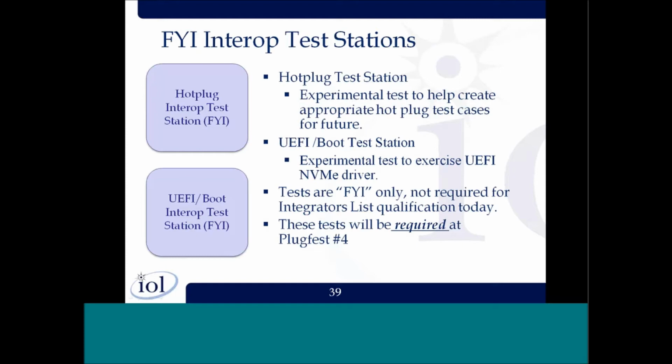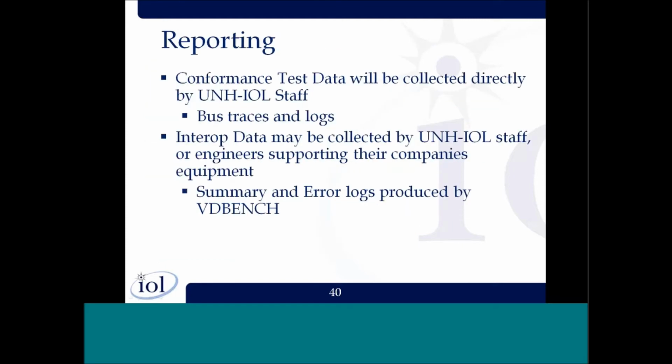Once again, the hot plug and boot tests are going to be FYI at this event, but required at the next event. Now, the reporting is really important because the reports that we create coming out of this event are the input documents for qualifying a device for the NVMe integrators list. So making sure that we collect all the data properly and correctly so that we can create those reports is very important.